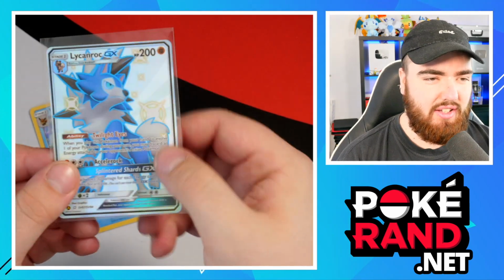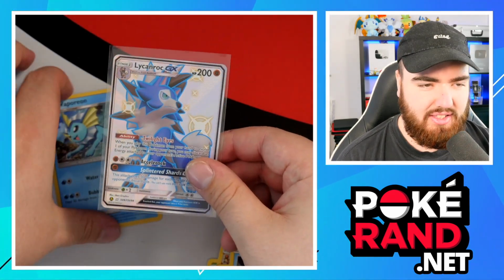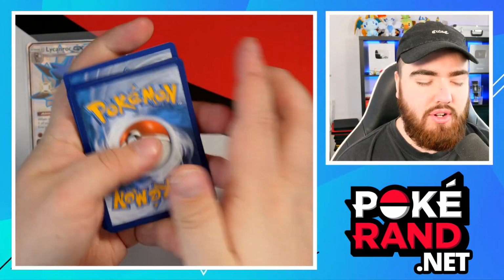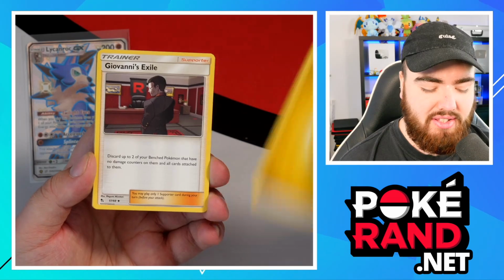There we go, baby. Let's get that sleeved up. And what a beautiful pull that is. Lycanroc GX from the first pack of the first tin. I've been opening a lot of these off camera just so we can build up some single cards and some PSA cards for the store.